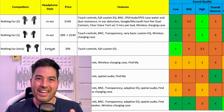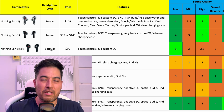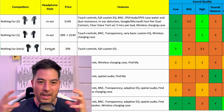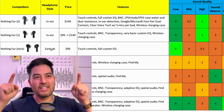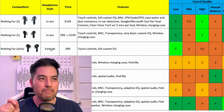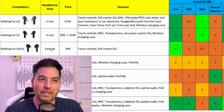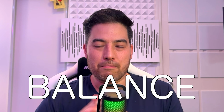If you like that nice, thick kick thump, and you want that thick bass right in your face, these are the headphones to get. For 99 bucks, it's a steal, okay? Now, a slight downside is that, at the end of the day, it's about balance too, right?